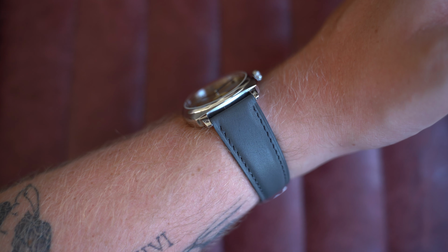I have a fair few people interested just based on a little sneak peek photo I did a little while ago. So yeah, really cool piece, absolutely loving it on wrist at the moment. But yeah, let's crack on with what you're here to see, and that is the watches on the table.